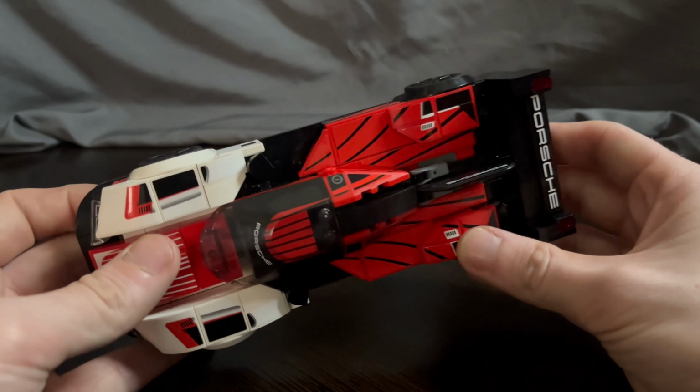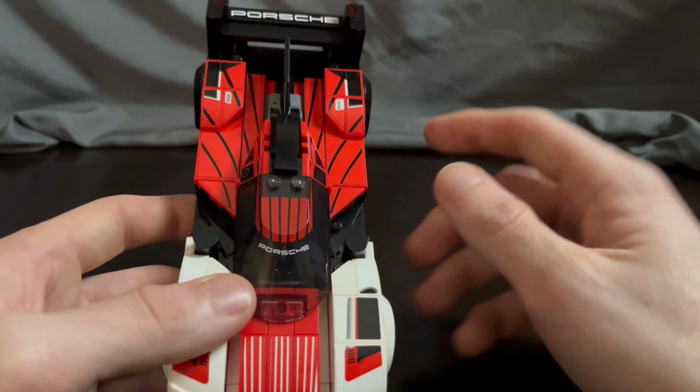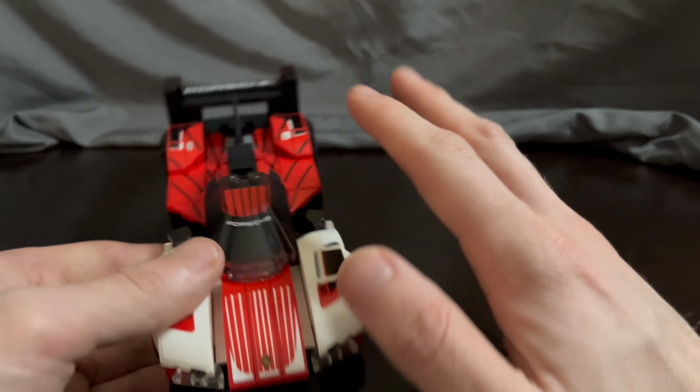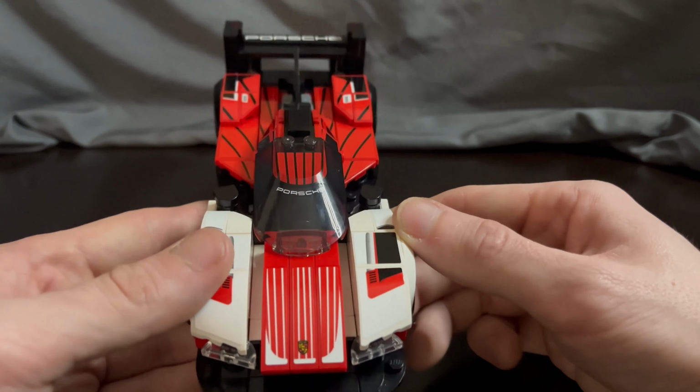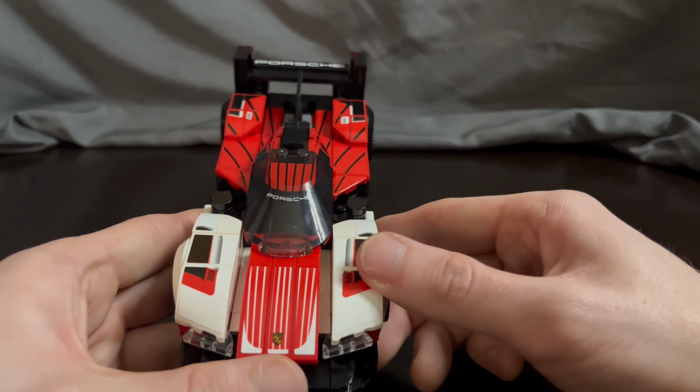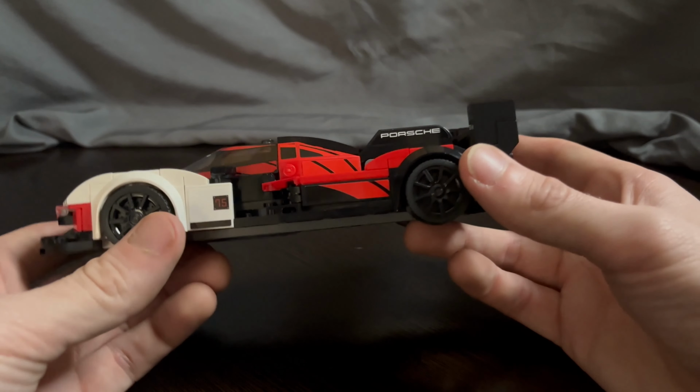Like I said, 35, 36 stickers, so it is a lot to chew on, but there's a lot of detail that goes in with them, and it just looks good if you do it well. Like I said, I think I did a decent job this time not messing that up. So that was pretty dope, and I do like the little Porsche emblem right here in the top. But no, that's it. I guess we can talk about the wheels real quick.